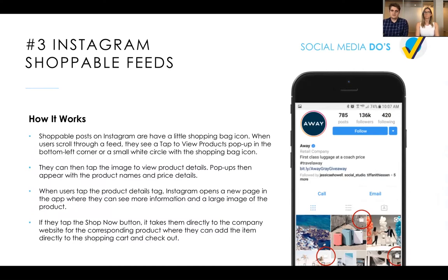So you see this little shopping bag icon on the post. I saw recently, with the Royal Wedding, a suit brand in the UK did a really cool thing where they matched outfits to the celebrities, let's say David Beckham, and they had the little shoppable feed as well. I thought they did a great job of being relevant and using that new feature. And your users can tap the image and view the product details.